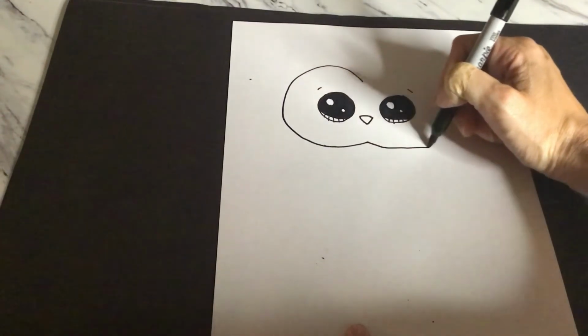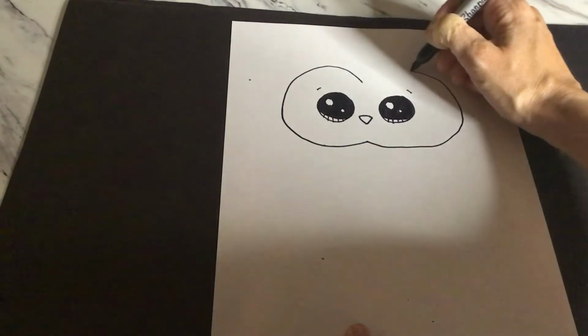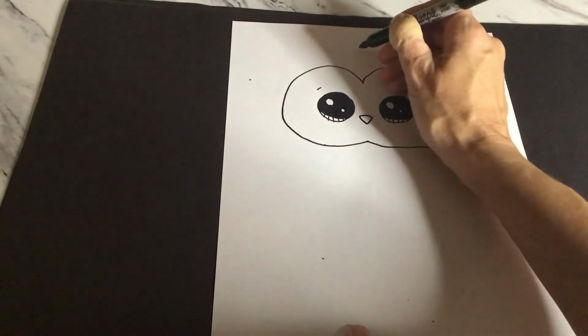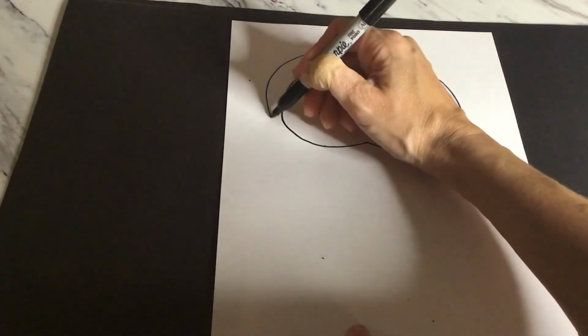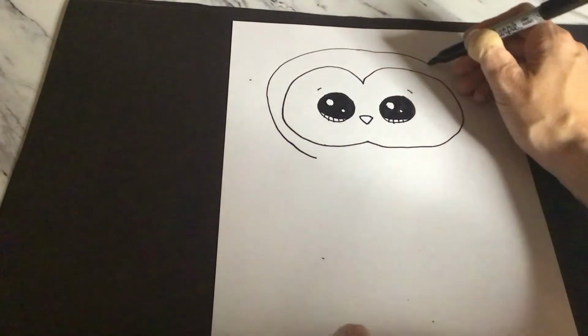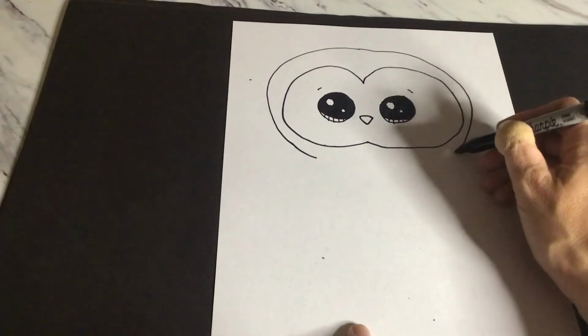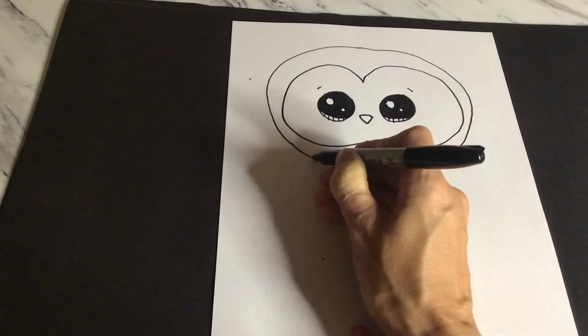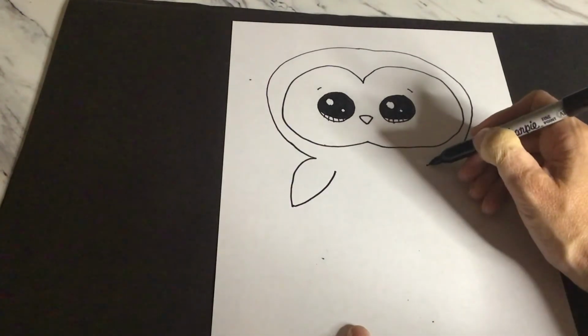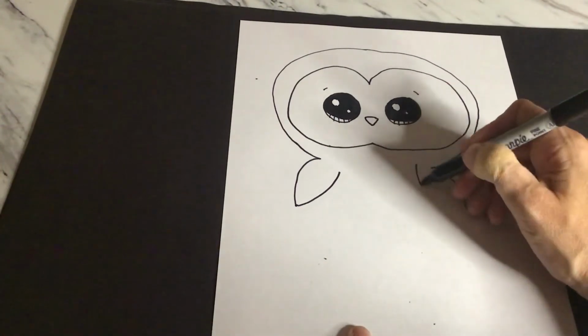Going to kind of make two C's connected together, or make it almost look like a heart. Then we're going to take another circle and we're going to travel all the way around the face that we just drew. We're going to keep it open because we need to add the arms. These are going to be the owl's wings on each side.